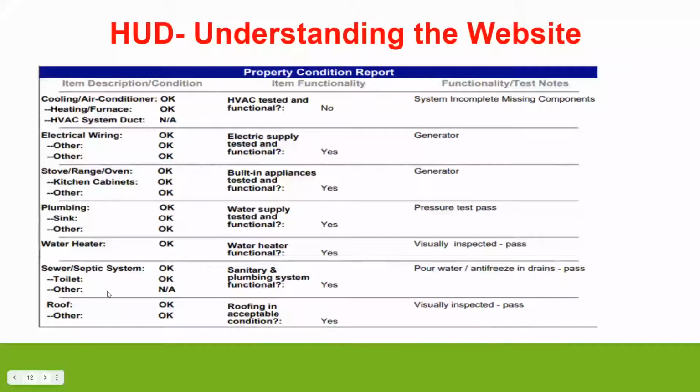They also put it in a spreadsheet so you can look at it quickly. So they're saying that they have checked these items. Heat and air, like they said, not functional, system incomplete. Electrical wiring, it looks like it worked. They check the appliances, the plumbing. The plumbing they check with a pressure test.